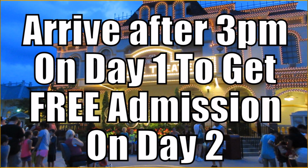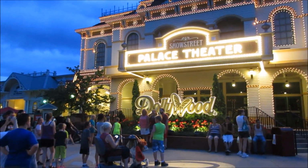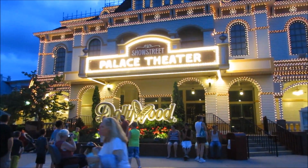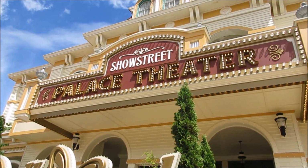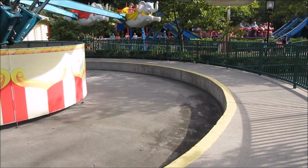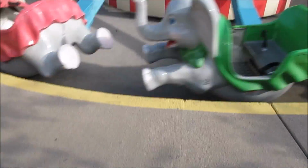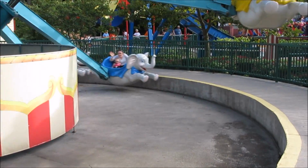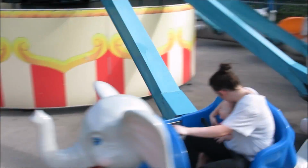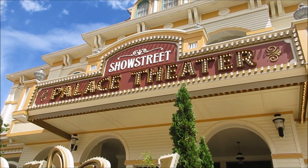Another option is to arrive after 3 p.m. on day 1, and then you get free admission on day 2, which is a really awesome deal if you're going to be there for just a weekend. You can do something the first part of the day or drive in the first part of the day. I have a whole video on free things you can do in Pigeon Forge and Sevierville. I'll link that below. You can do whatever you want. Go find some food, whatever. Get there at 3 p.m. and then go the whole next day. I think that's pretty much the best deal if you're only planning on being there for a small amount of time and you want to spend the least amount of money on tickets.